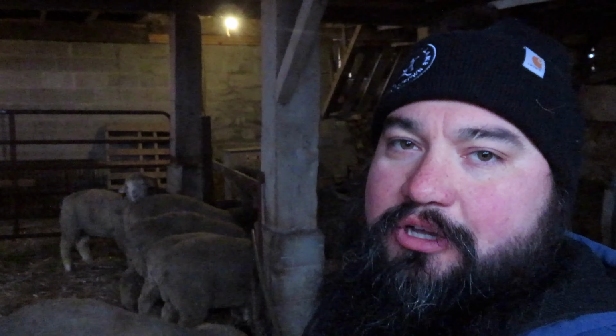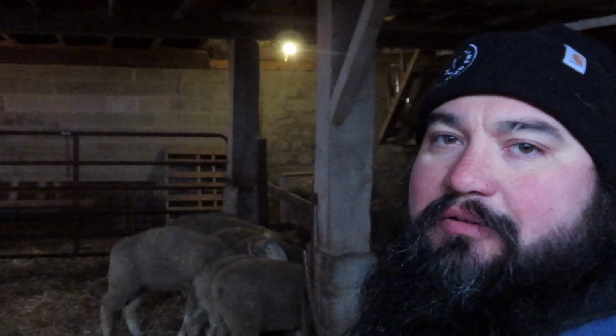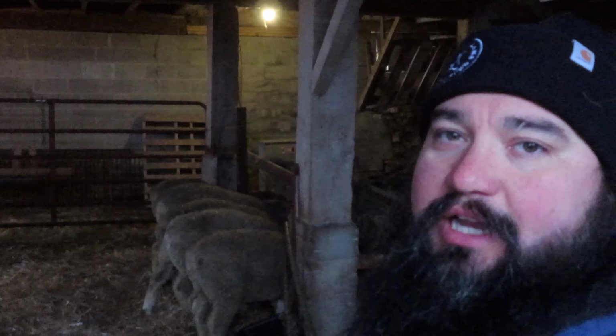So we've got these feeder lambs all ready for the week ahead. I just fed them for the night. They're starting to look really good. They're really filling out, which is a good thing. The lamb market's super high right now, and we still have about 4 to 6 weeks until this group will go to the processor. They'll be going to 2 different groups, so these are going to be some really nice big lambs.